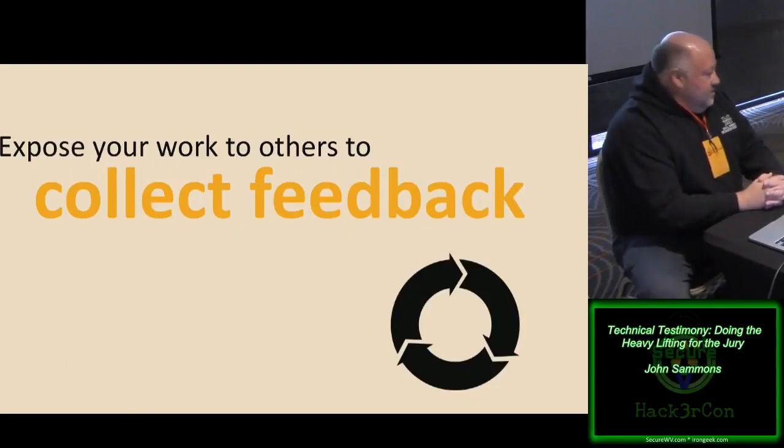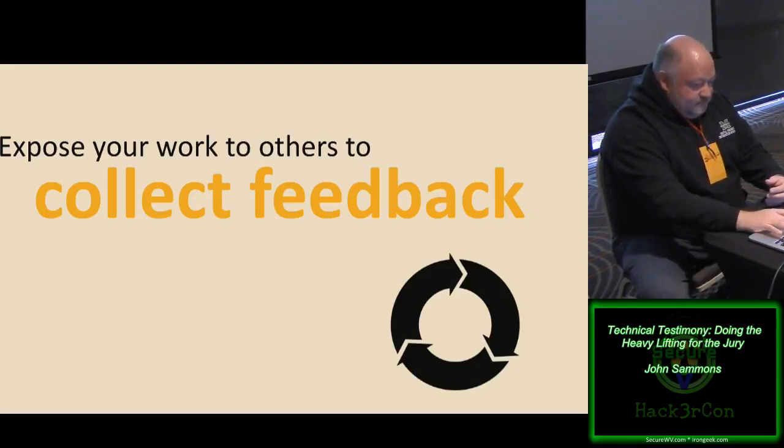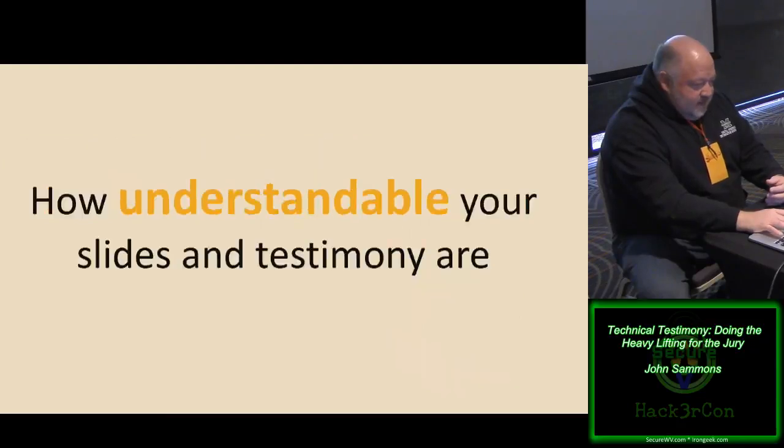Expose your work to others, particularly those that are representative of your target audience. Give it to your mother, give it to your wife, give it to your friend. Somebody can look at what you're writing or presenting and ask them, do they understand it? And that's going to be a really great barometer on how effective you actually are with what you're doing. So they can give you that idea of how understandable your slides and testimony or presentation will be.